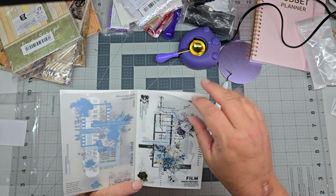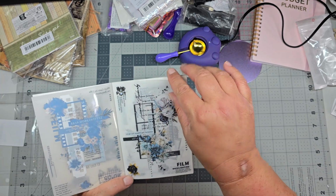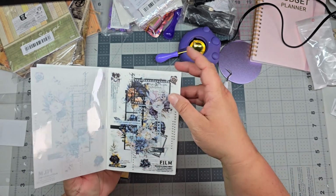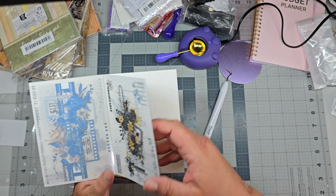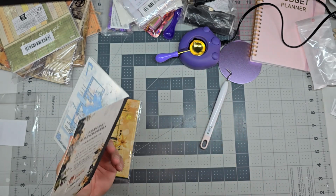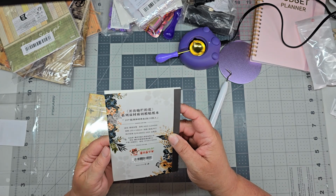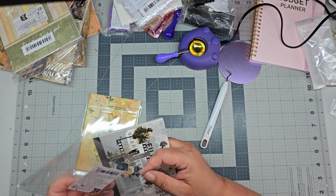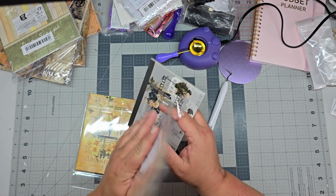But I love the designs. I love that they're big. Like, that's one entire sticker. So I like that you get some bigger stickers in this book. And I just noticed these are all film strips, so that's nice. It doesn't say how many stickers are in this book. If I find it, I'll put it up here on the screen.